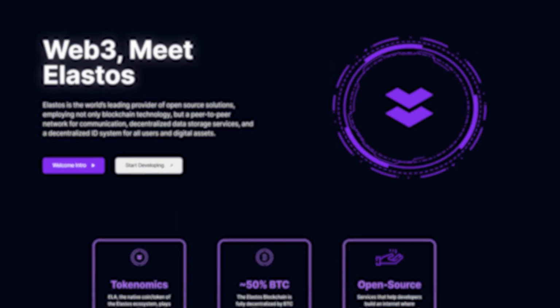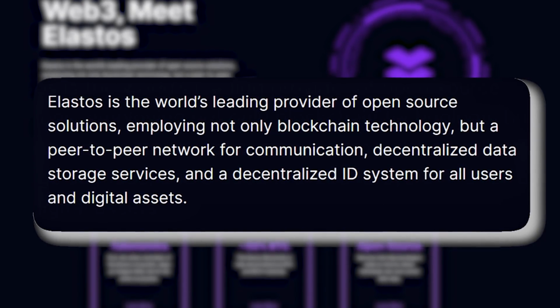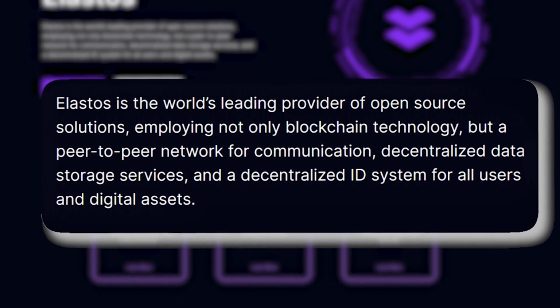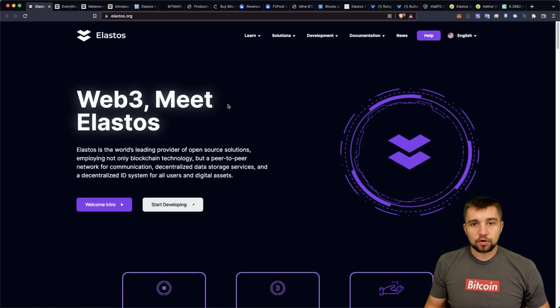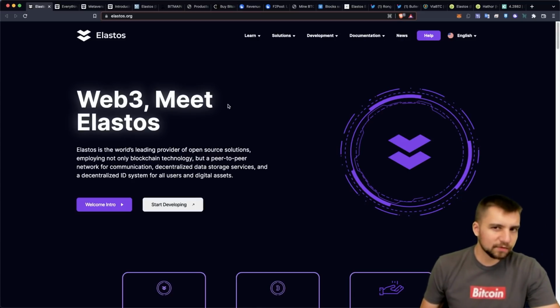So with Elastos, they claim to be the world's leading provider of open source solutions employing not only blockchain technology, but a peer-to-peer network for communication, decentralized data storage services, and a decentralized ID system for all users and digital assets. That means this project is basically supposed to take the use case for Sidecoin, the use case for Varus, the security of Bitcoin, and the use case of Ethereum, and wrap it all into one. If they can hit any of these, they'll be worth $1 billion. But having an idea and actually making that reality are two very different things.